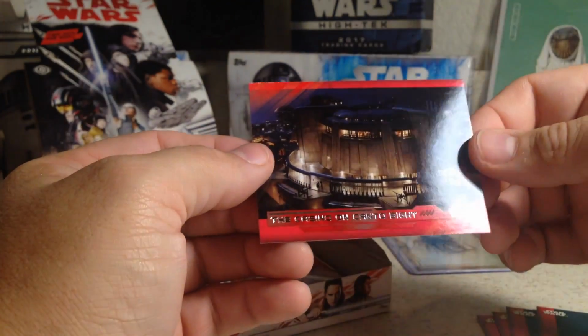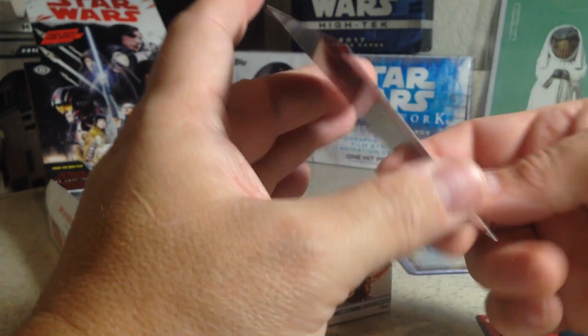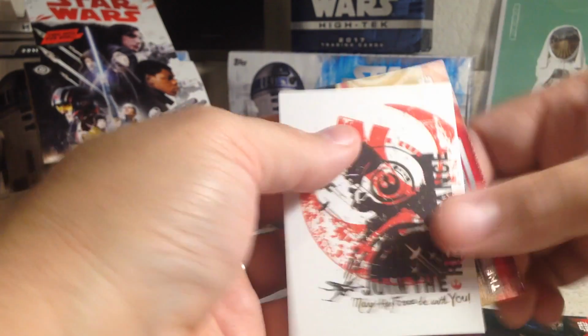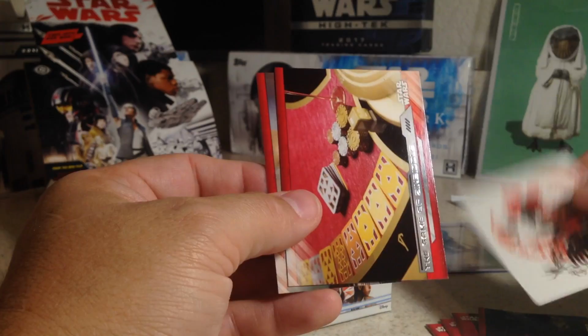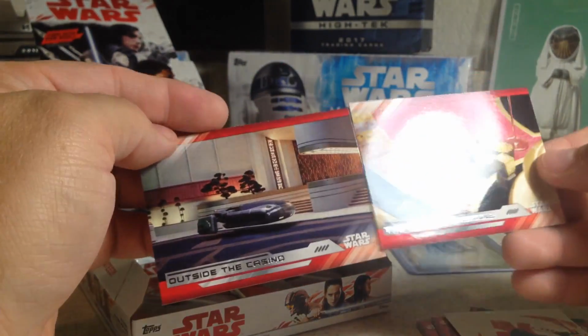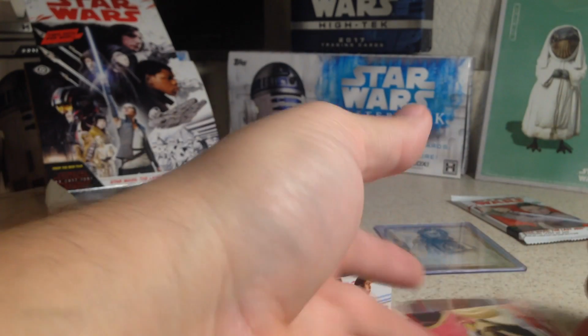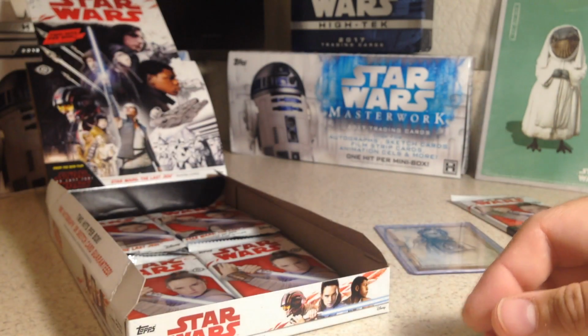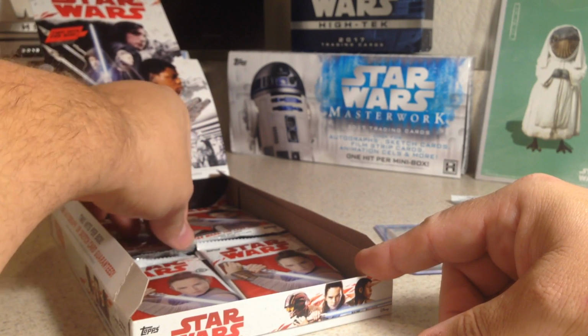That's unusual. I don't think I remember pulling a red, and usually reds are ones that don't say one of one or anything. Resistance card. Outside the Casino in the game of Zimbiddle. I think I want to see what Zimbiddle is. I'm sure they came up with the whole background of what that game is. I like the cards that they got there for it.